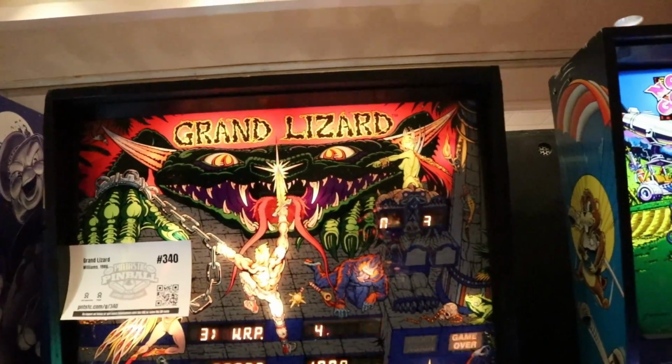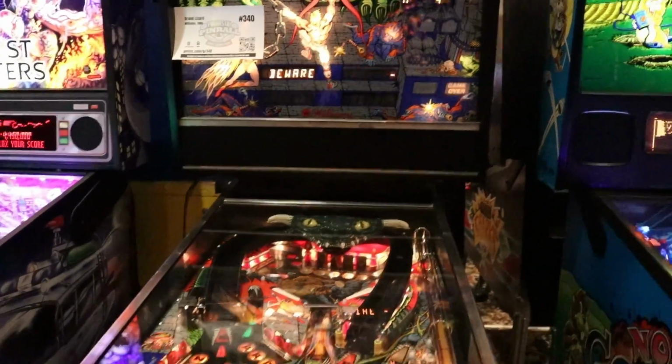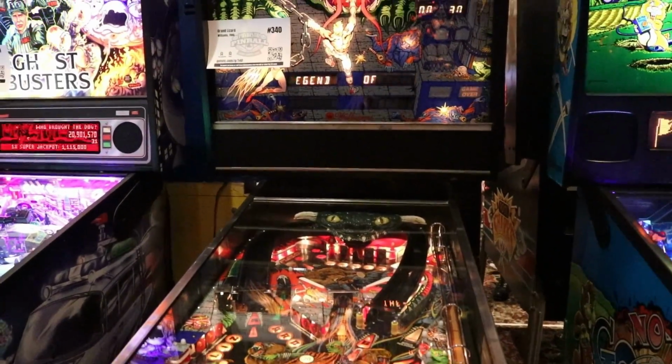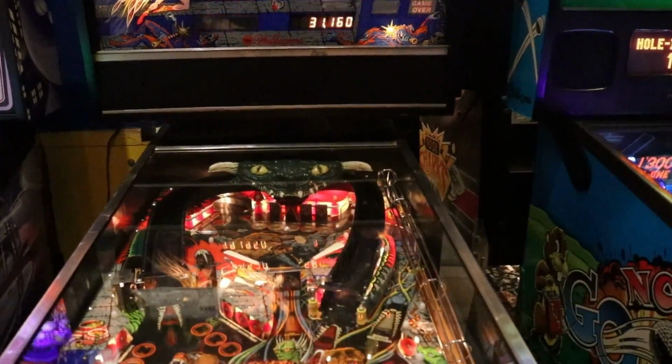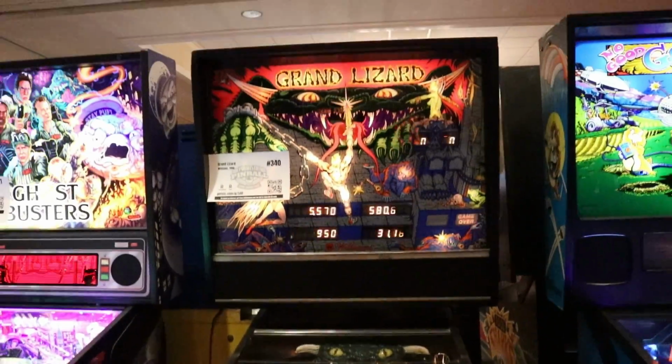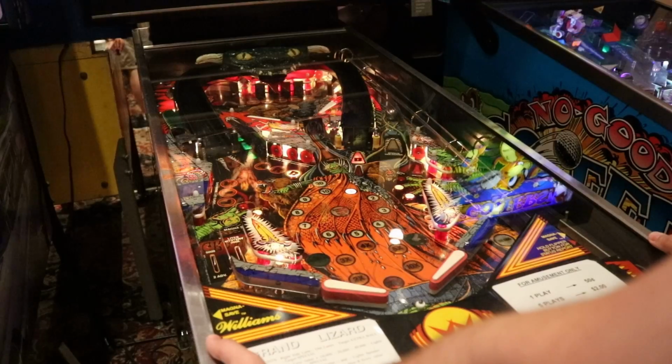I saw this game earlier at the Aardvark pinball booth, but unfortunately it wasn't working. Well, here's a working version of Grand Lizard by Williams. This is a really cool looking game. I've actually never heard of this game before, but it just looks so cool, and I want to play it. All right, here we go. Time to suck on camera again.